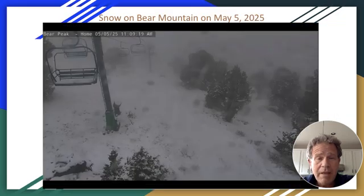Speaking of the snow, a couple inches of snow up around 8,000 feet as shown here in Bear Mountain up at the peak. So a cold enough storm to bring snow.